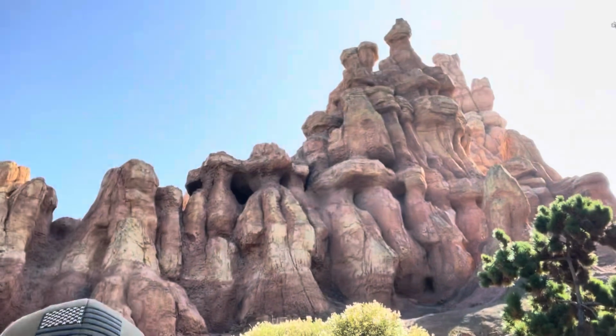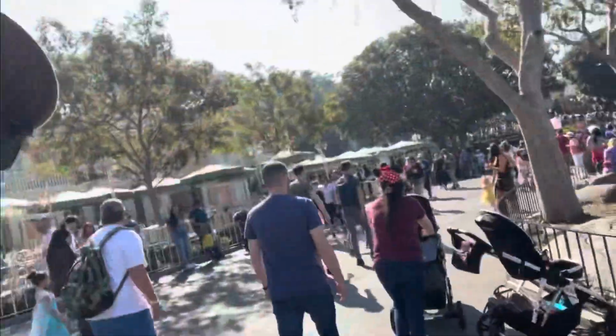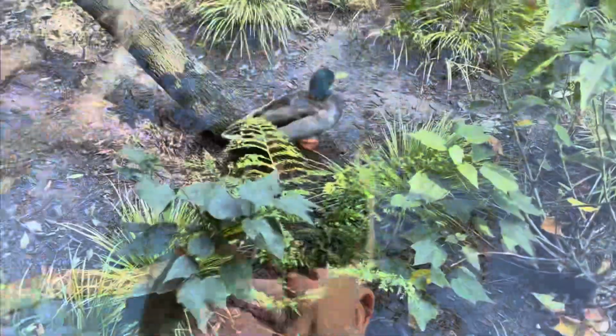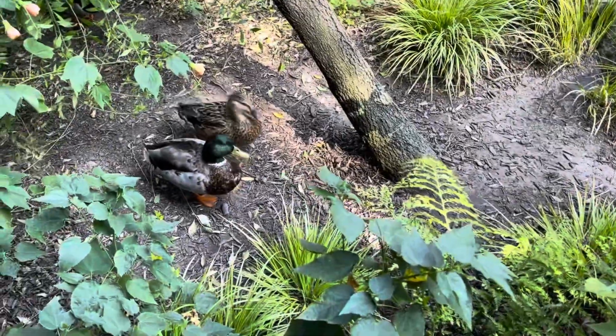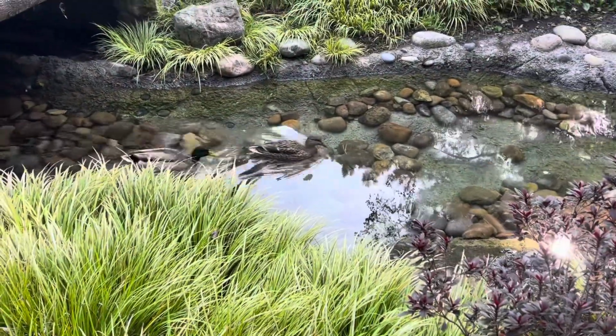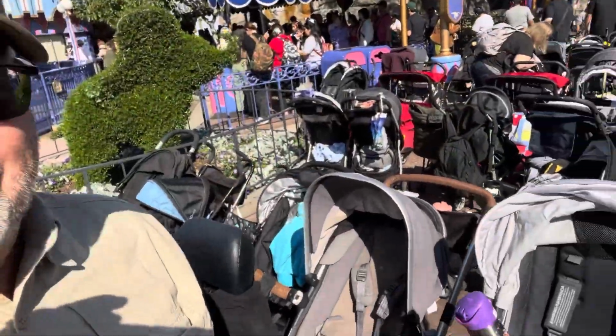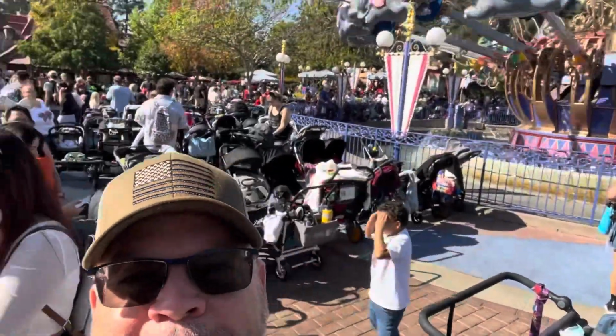This rodent in front of me looks a lot like my daughter-in-law. And in fact, I think that rodent has kidnapped my grandkids. Where's Shadow when you need him? I've never seen so many strollers in my life. There are so many strollers here.